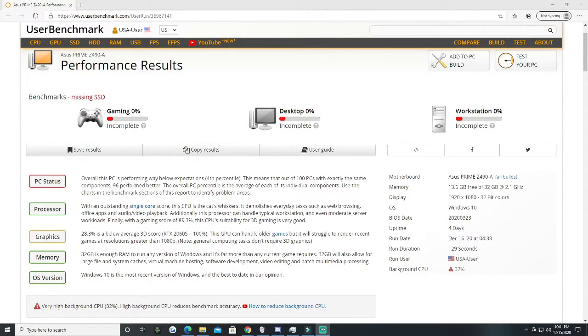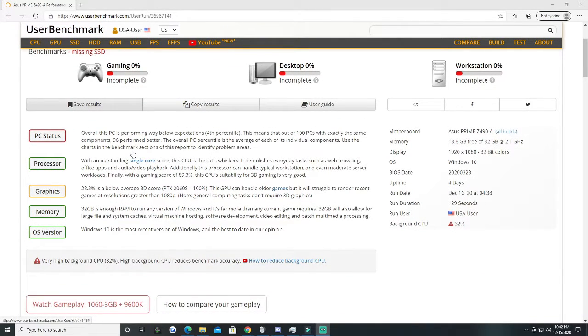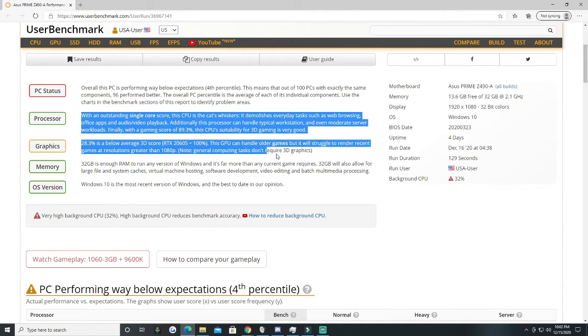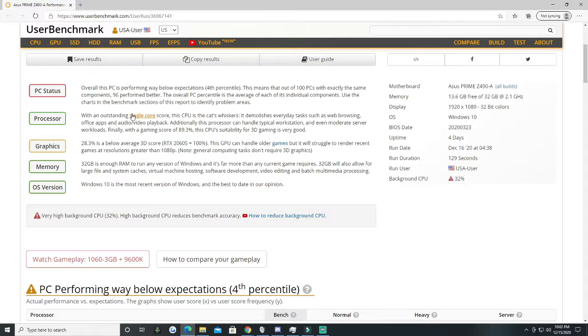Alright, so first things first, I want to show you guys the importance of the CPU. Now, going into this, it says 0 up here because it said it was missing my SSD. However, I definitely have 2 SSDs in my system. Don't know what went wrong there, but this is a performance test that was generated by userbenchmark.com, and essentially disregard this because this thinks that it's missing a SSD. However, we're looking at these two right here. Basically, the CPU that I've upgraded to, the 10700K, is phenomenal, is what it says. It ranks with a gaming score of 89.3%.